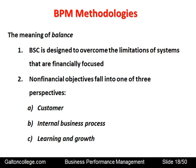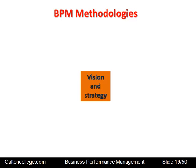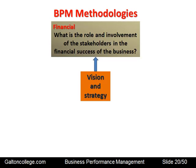So let's have a look at the different perspectives just to see how it fits together. We'll start with the vision and strategy of the business. What is it the business wants to achieve and what strategies is it going to pursue? Well, we have the financial, because financial is important. It's one of the functions of the business. So what's the role and involvement of stakeholders in the financial success of the business? Well, the stakeholders could be the shareholders, it could be the workers, it could be the customers. The customers want the product. They're interested in the product. Customers benefit from having the product.